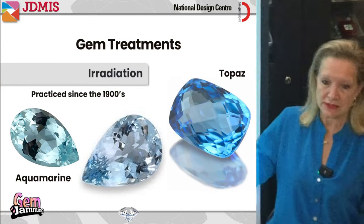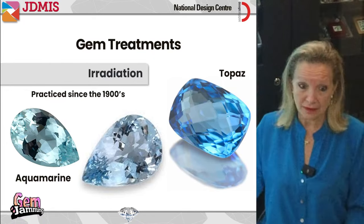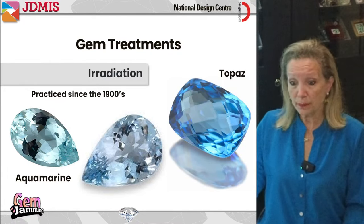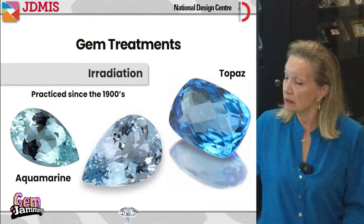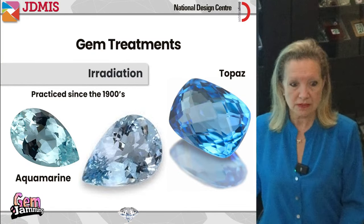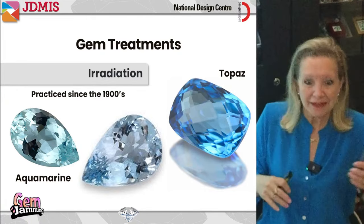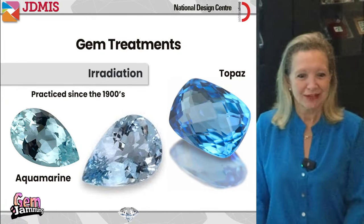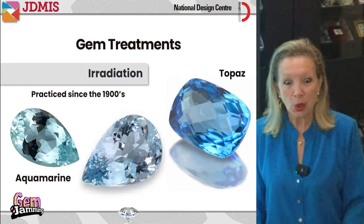And topaz, this lovely blue topaz, it never comes out of the ground this color, never. So when you see blue topaz, it's pretty much 99.9% it's been irradiated to get this blue color. And if they want it even more blue, they can heat treat and irradiate. So we can even do more than one type of treatment on a gemstone.